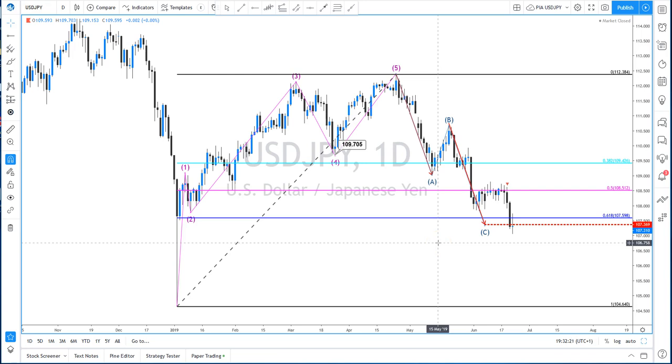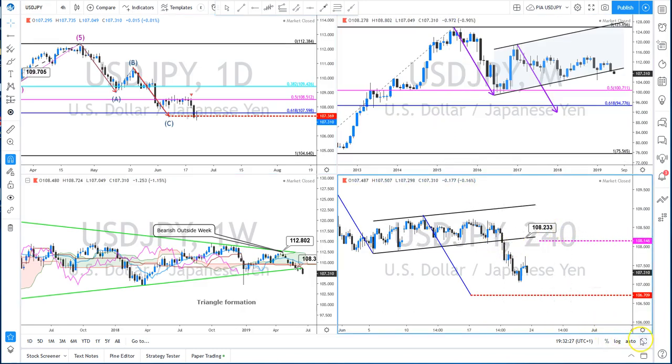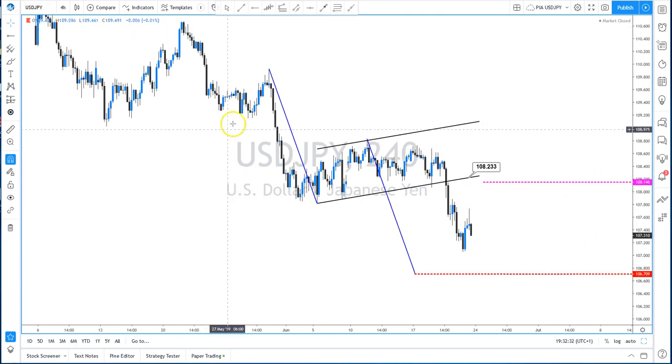Friday's price action posted a doji style candle, which sometimes indicates the end of a trend. This time frame highlights that we could see some more selling pressure. Flag formation target is located at 106.70.